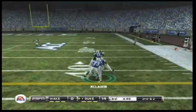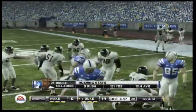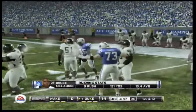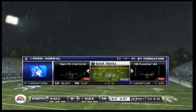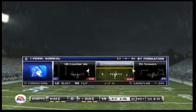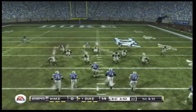Here's a counter to the right. Sheds that one. He takes it right side for a good gain. The halfback goes forward for about 5 yards there, and that gets him the first. A little bit of over-pursuit by the defense gave him the room he needed to get the first. From the 40-yard line, it's first down.